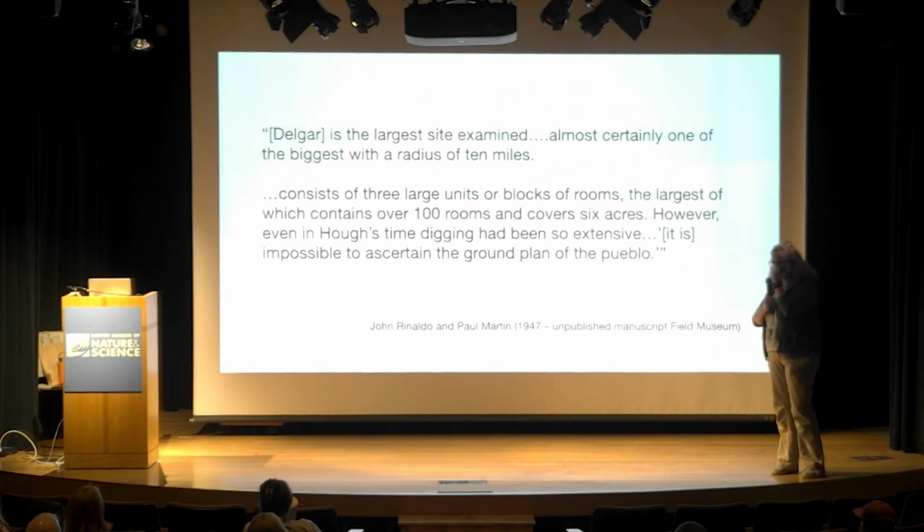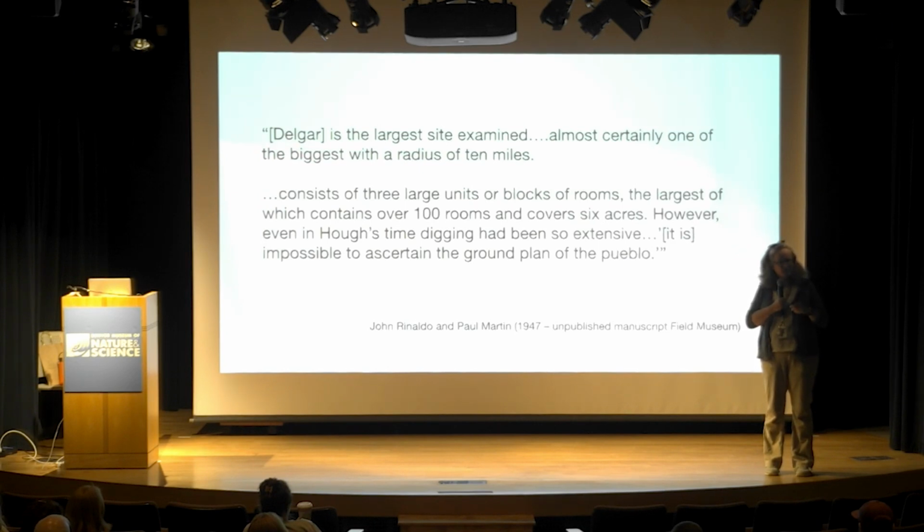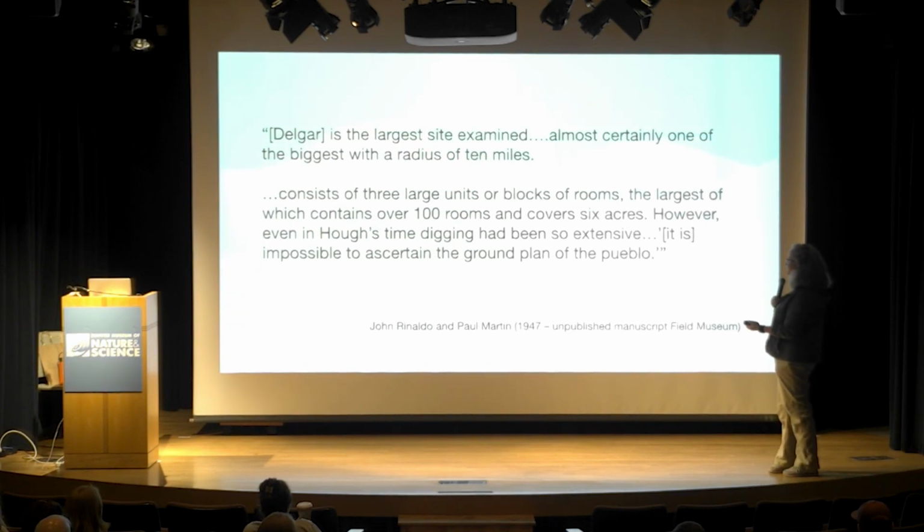So I started reading. It was a cold night in Chicago, and I was reading this unpublished manuscript from the Field Museum that said this site is the largest site that had been examined. Ronaldo and Martin are about the last people to really work in the Mueum region. There's been a little bit here and there. An academic and 4 graduate students go down there and maybe dig part of something. But really significant work hasn't happened since the 1940s.